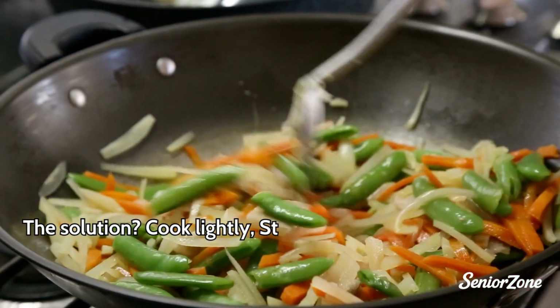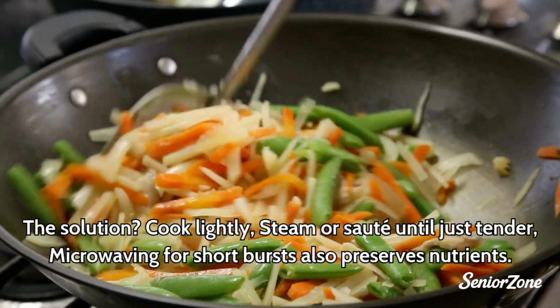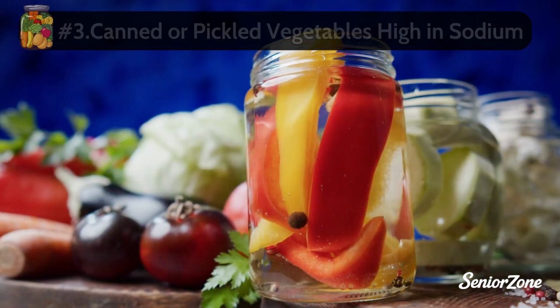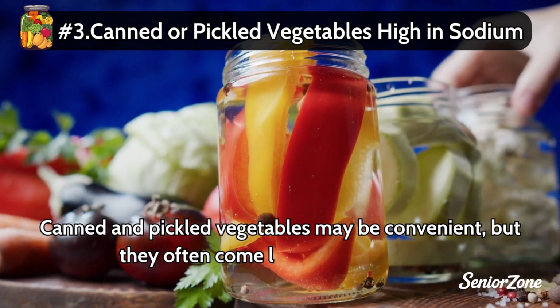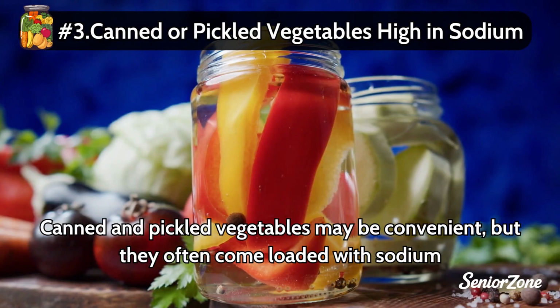The solution? Cook lightly. Steam or sauté until just tender. Microwaving for short bursts also preserves nutrients. Number 3. Canned or pickled vegetables high in sodium. Canned and pickled vegetables may be convenient, but they often come loaded with sodium.